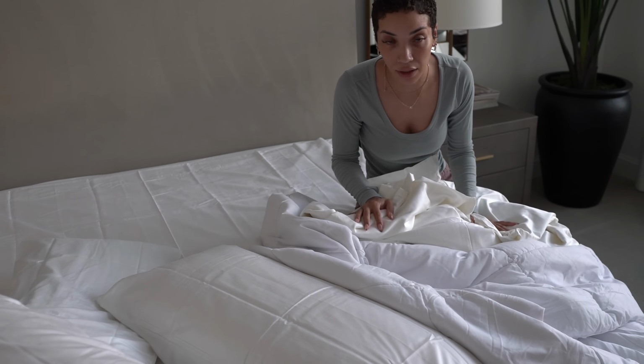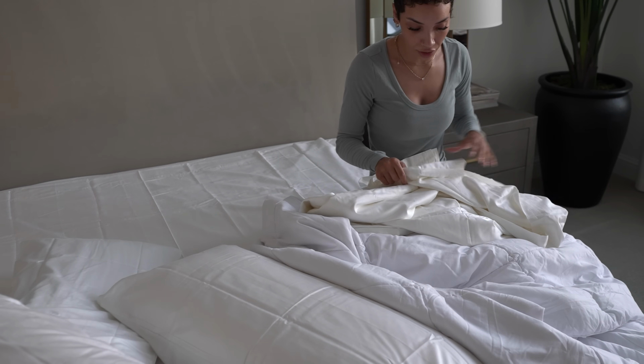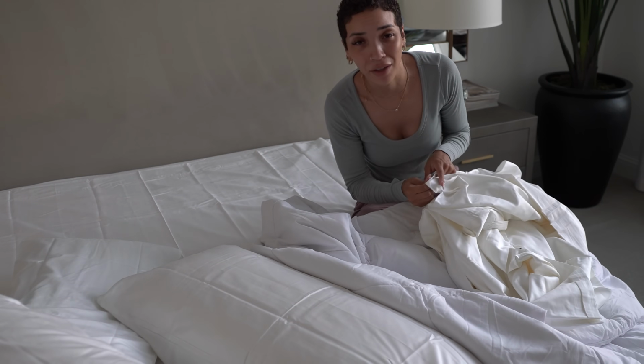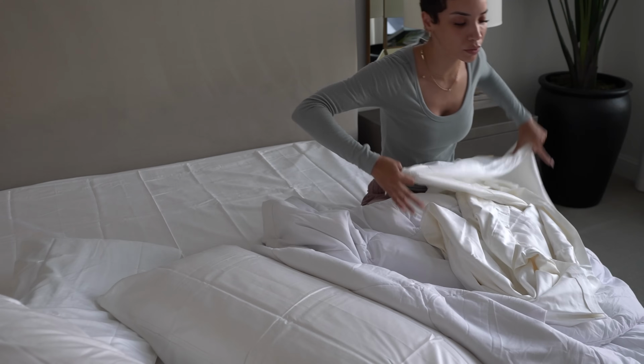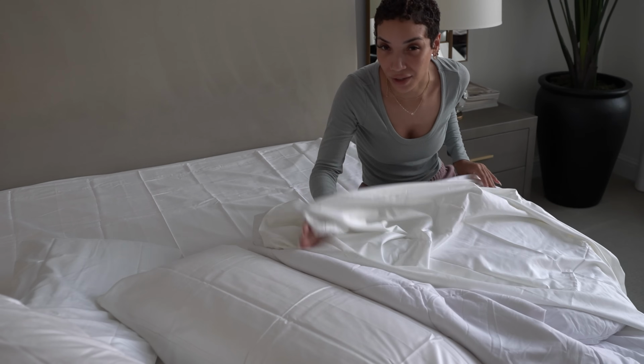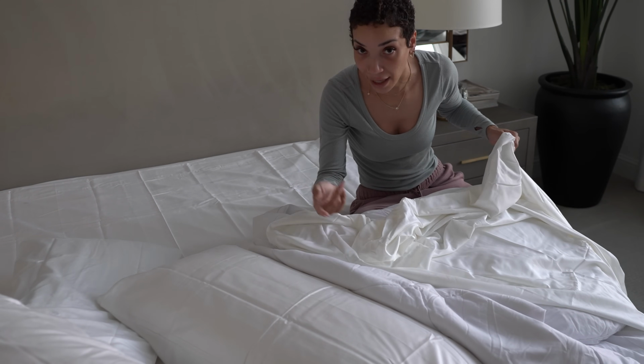And I love Brooklinen. I've been using Brooklinen for years. I told you guys this last time. Genuinely been using them for years. I've had it on my bed. I also have their towels and everything, just super, super high quality. Because when it comes to something like bedding, you're better off investing in something that's higher quality so that it'll actually last and hold up.